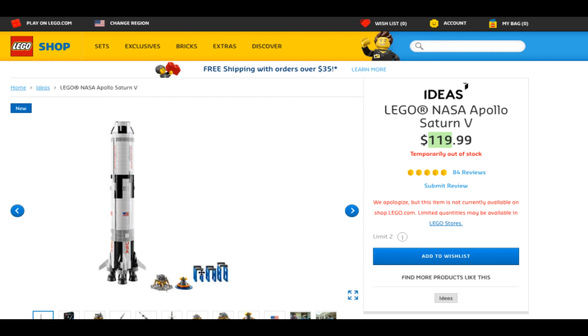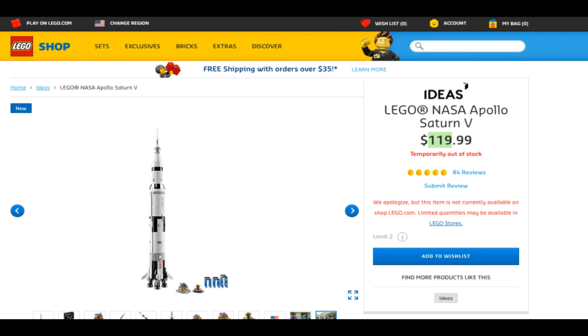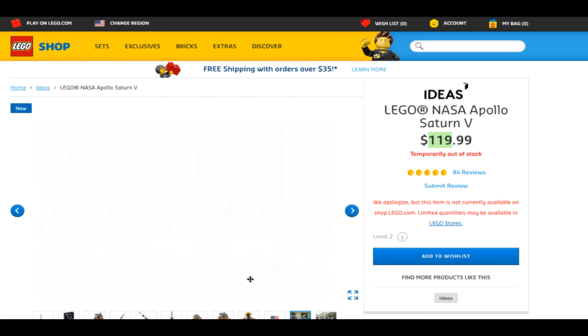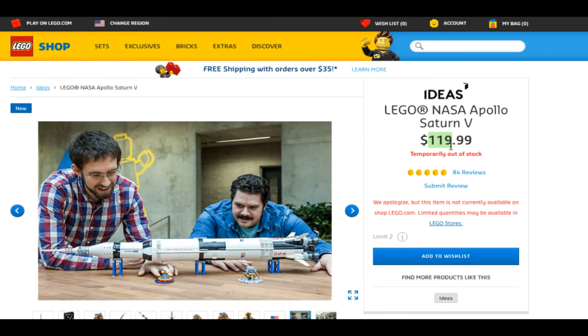The blue elements here are very unusual and rare. It's very hard to find them. And the price itself, and here are the people who actually designed it. Those are the designers themselves. You can see them right here, building it. $120, way too much for what it is.